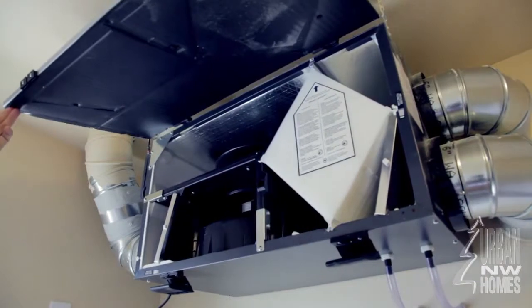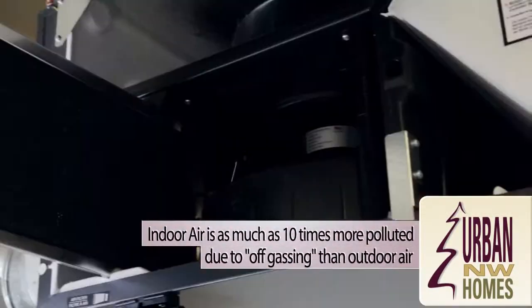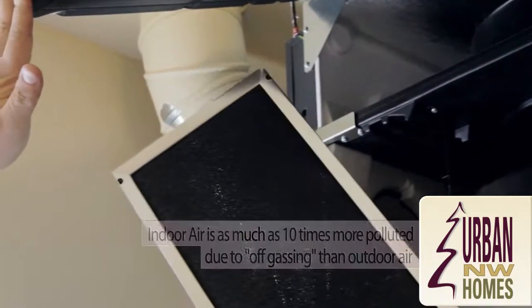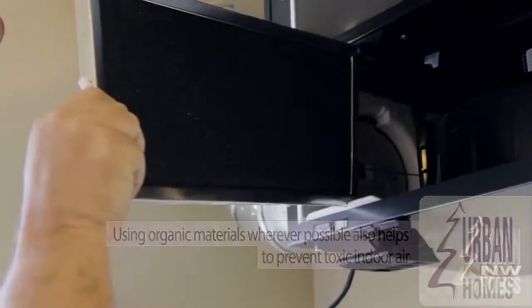The reason it's important to integrate an HRV system in your home is that every product in your home is made of some kind of toxic chemical, whether it's your carpet, your couch, your plates, everything puts off gas. It's called off-gassing. By pushing all the fumes that are built up in your house to the outside and bringing in healthy, fresh air, you're going to be living in a healthier, better environment.